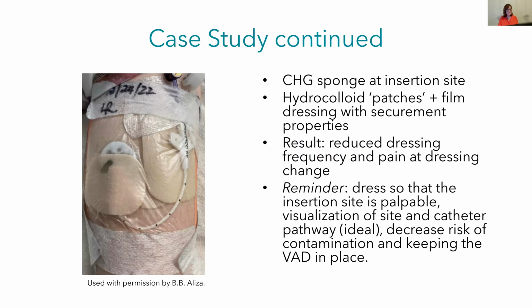What they did, as you can see here, is they removed that subcutaneous, that orange securement device. They removed that. They put a chlorhexidine patch here. They used hydrocolloid patches and then put the film on top. Not ideal, but this is what they did. Surprisingly, it worked. They were able to reduce the dressing frequency.